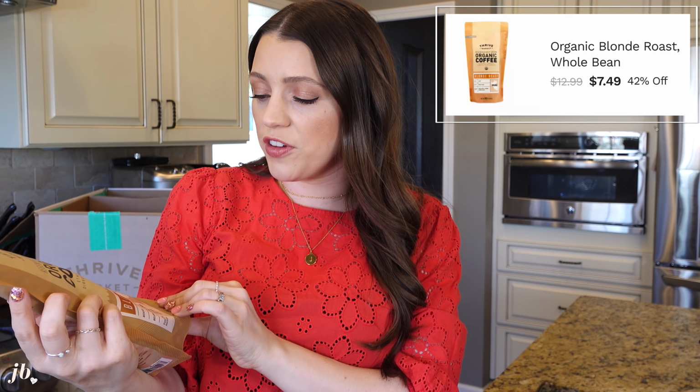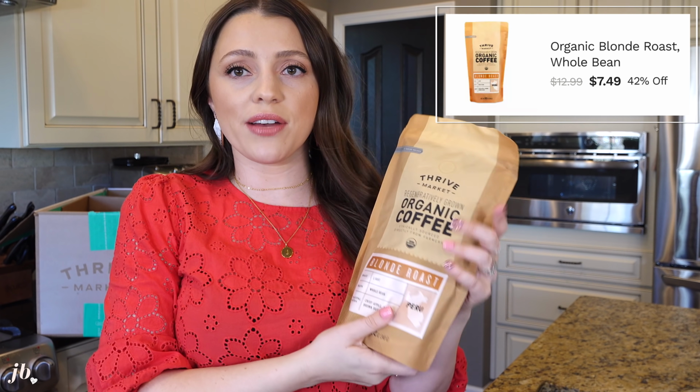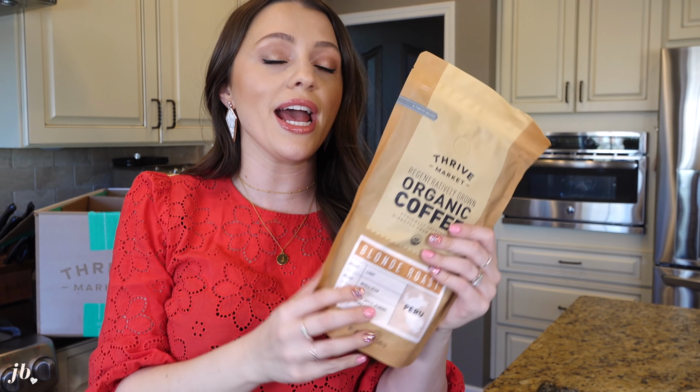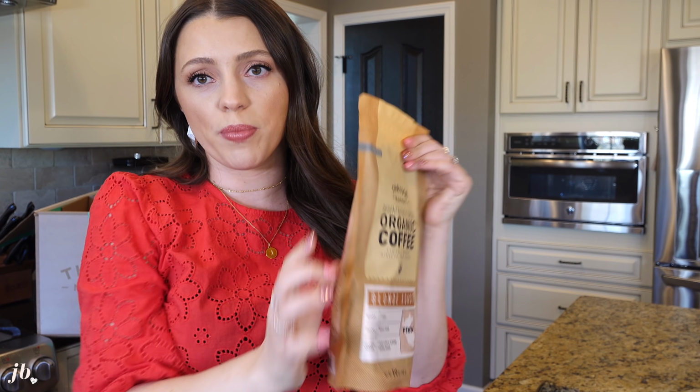All right, I've never bought coffee from there, and I found this Thrive Market organic coffee. It's their blonde roast. I tend to really like the lighter roast, and we like to have whole bean. We got a new coffee maker recently, and it actually grinds the beans within it, which is amazing. So definitely excited to give this a try. They had quite a few different kinds, and I also like that it's a resealable bag as well.